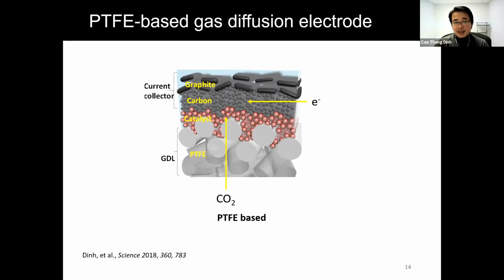But later on, I think you may be aware of the last talk from Dr. Garcia, that the role of the carbon and graphite layer is not just conductivity. One of the reasons is we add some naphthalene on the carbon and it helps increase the diffusion of CO2. That is another side effect that we did not expect.